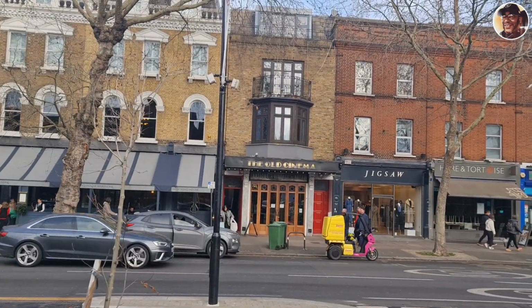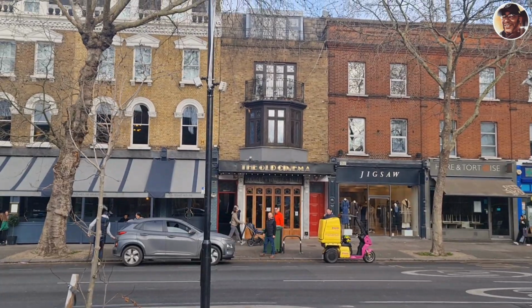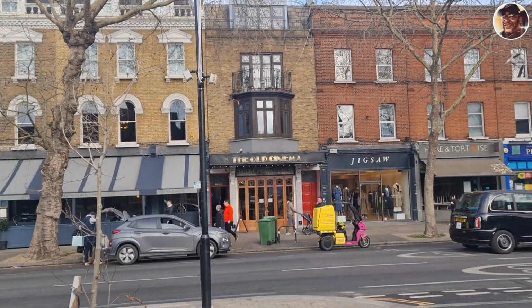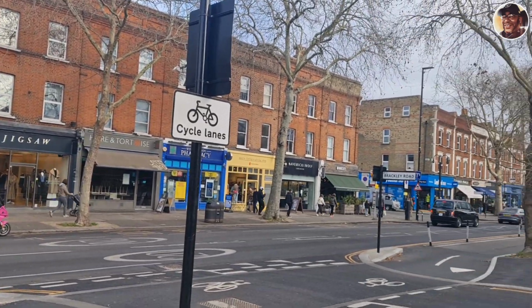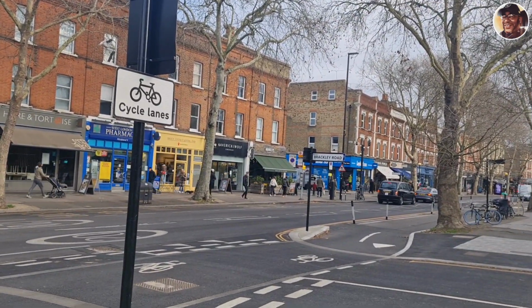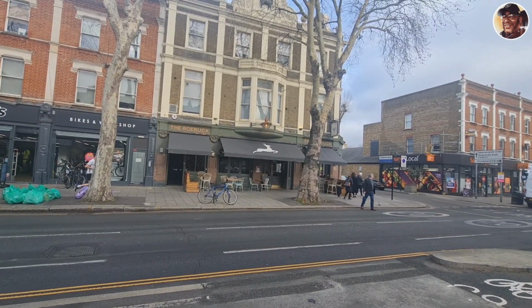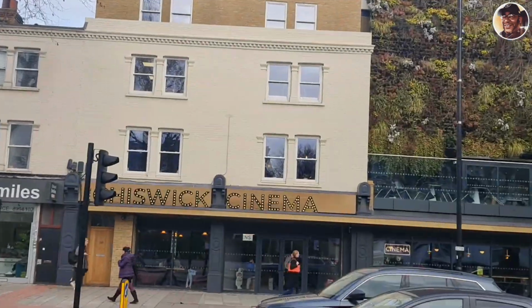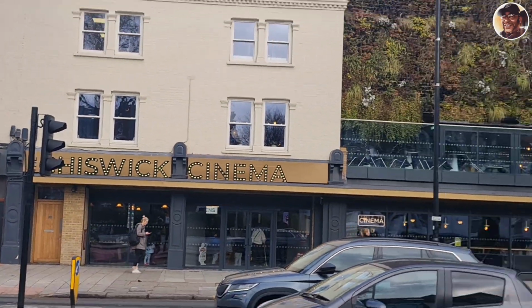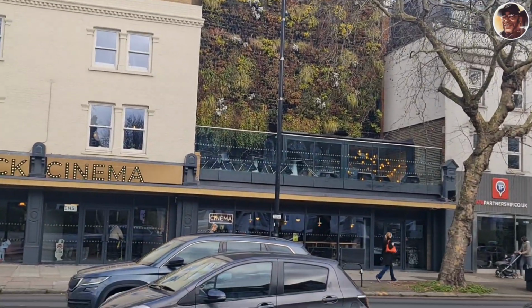So there you've got the old cinema, which is antiques now, and it's been on Antiques Roadshow quite a bit. And we're going to walk around and then double back on ourselves. That is also a pub and dining rooms. That's called the Roebuck. So you've got Chiswick Cinema. Look at that design on the side of the building. Bloody awesome.